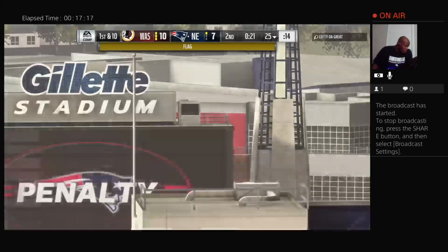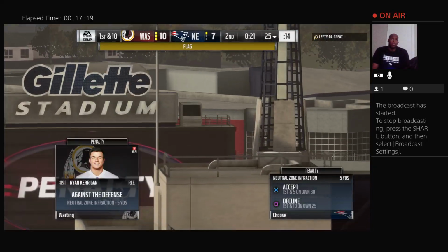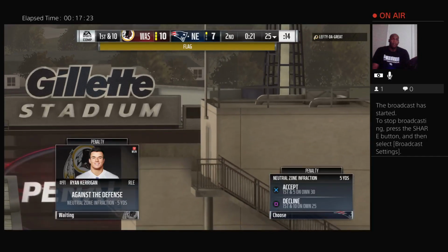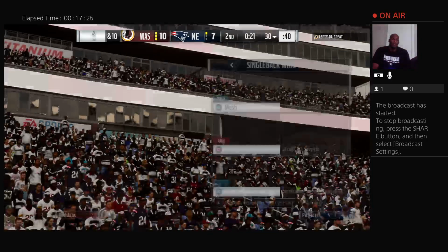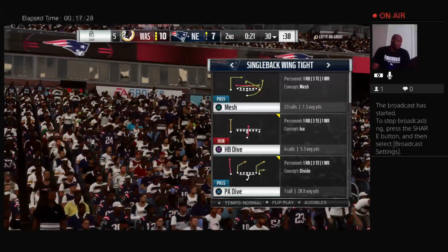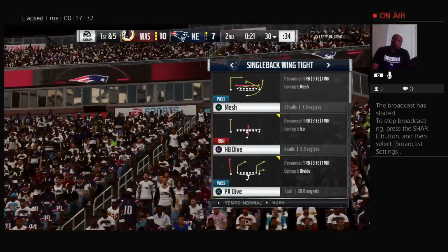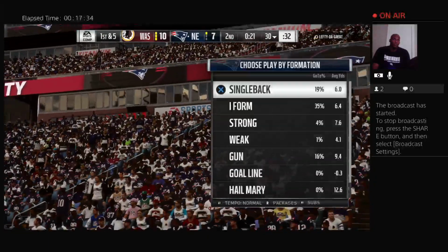Now contact up front as penalty markers come in. Who is this against? A free 5 yards as the defense jumps. I know it's an anticipation game for them, but it's also a reaction game, and they reacted poorly on that one.